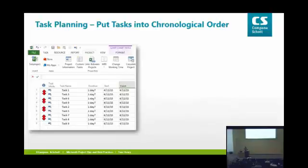As you can see in here, these tasks are in no particular order. They're just all over the place. I've just put task 1, 2, 3, 4, 5, 6 to make that clear, so you don't have to think about it too much. But they're not in chronological order, are they? I've just dumped them all in here, and they're not in order. So that's fine to do that.